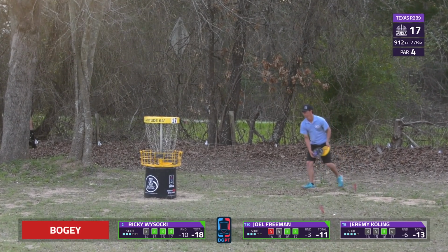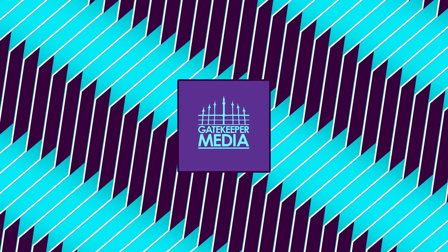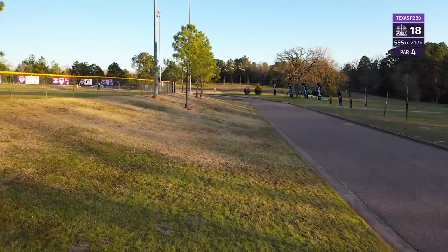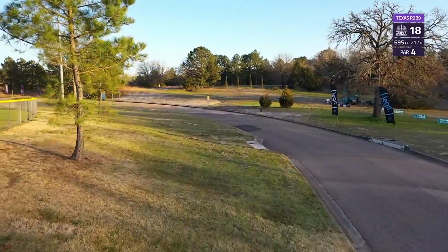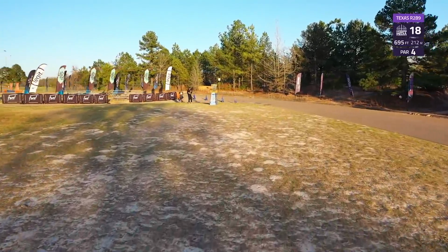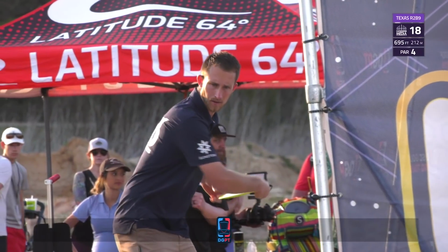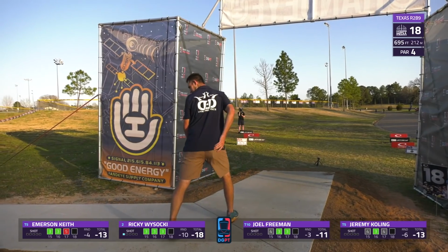Emerson, unfortunate bogey there, just hitting those couple trees. So we get into the last hole, hole 18, 695 feet, par 4. Really just want to play layup. That's all you want to do, is get as far as you can on this strip of grass that we've got here along the outfield of the baseball field and just play that. And the road follows the OB all the way to the basket.